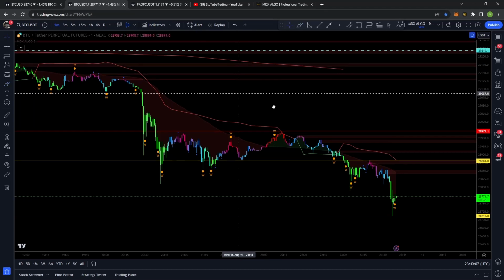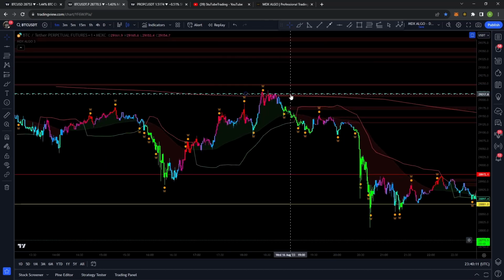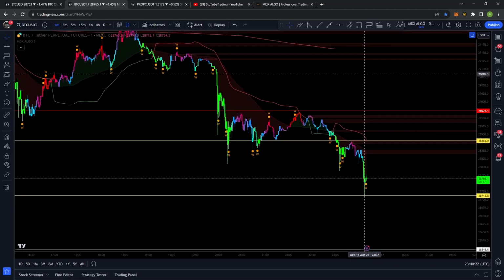But as you can tell, you can get such a nice tight stop loss, right? Like I said, my stop loss was within $30. I was able to enter a 69x like a true degen. So I'm sitting in 100% profit right now on this position. Oh, 106%.